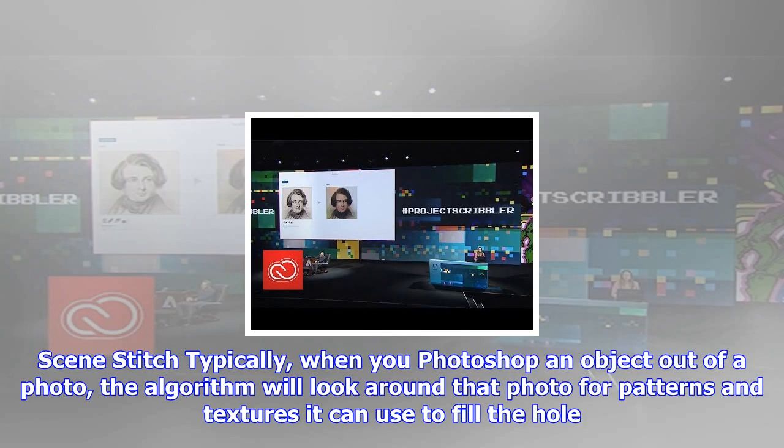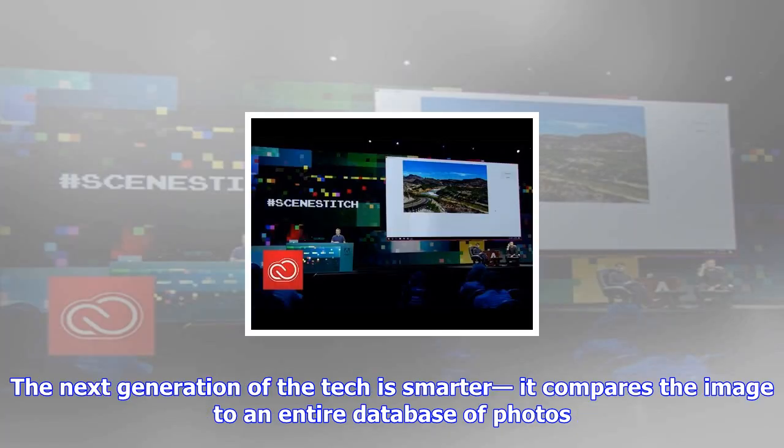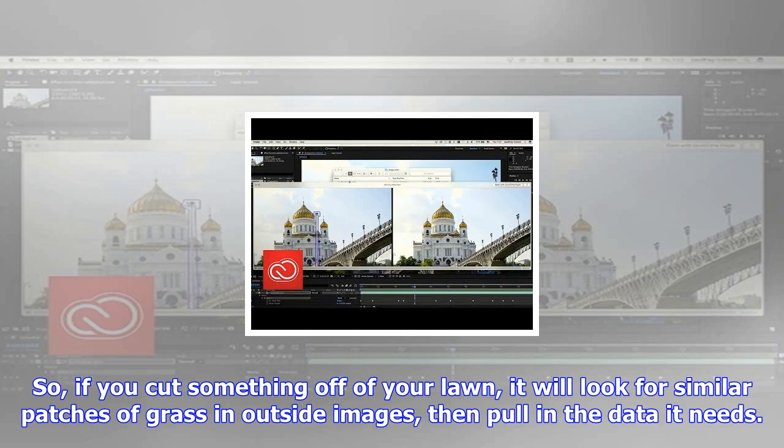Scene stitch. Typically, when you Photoshop an object out of a photo, the algorithm will look around that photo for patterns and textures it can use to fill the hole. This is handy, but the results sometimes make it obvious that something is off due to repeating patterns that look unnatural. The next generation of the tech is smarter. It compares the image to an entire database of photos. So, if you cut something off of your lawn, it will look for similar patches of grass in outside images, then pull in the data it needs.